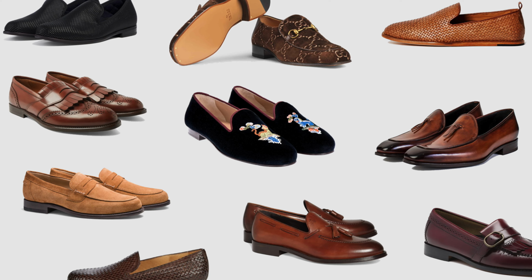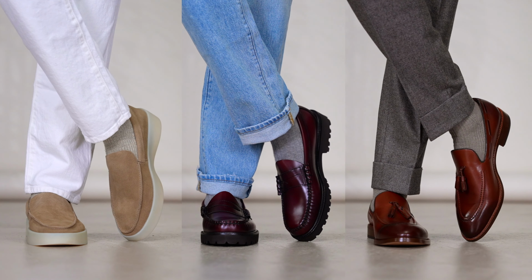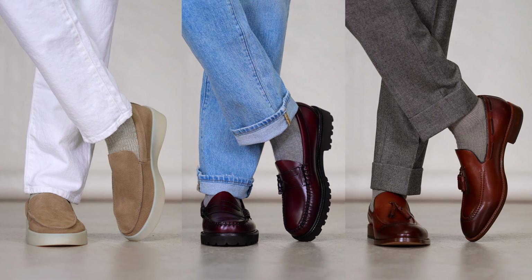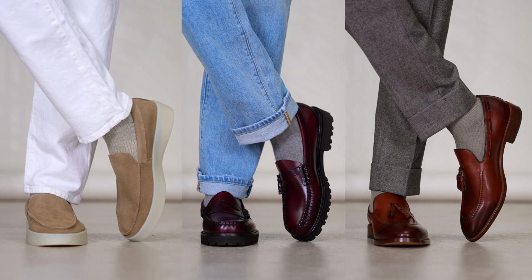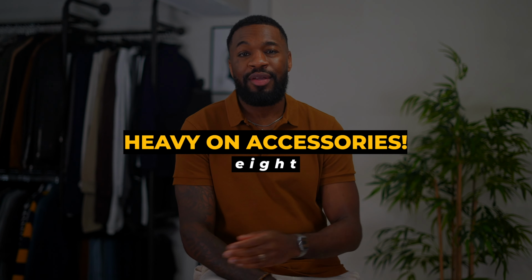Right now, the lug sole or the chunky loafers is in trend, but there's so many different styles. Depending on the style that you go with, they're always gonna be casual. The thicker lug soles lend them to be more on the street side, while a low profile leather sole lends them to be more on the dressier side. Whether they have a soft sole, also very popular, penny loafers, tassels, loafers are just the it shoe right now. So if you're looking to elevate your style and you want something different than your typical sneakers, loafers is the way to go. Number eight, go heavy on the accessories.